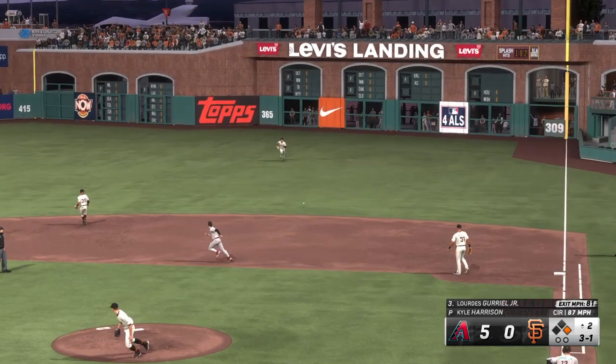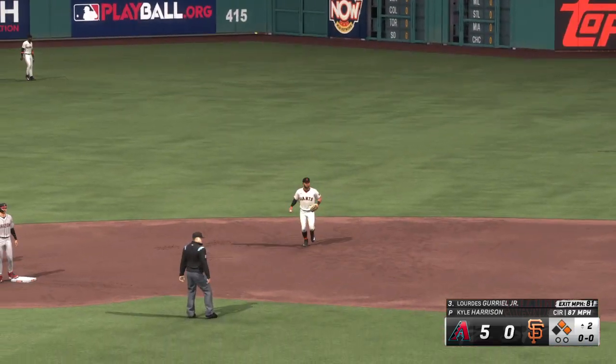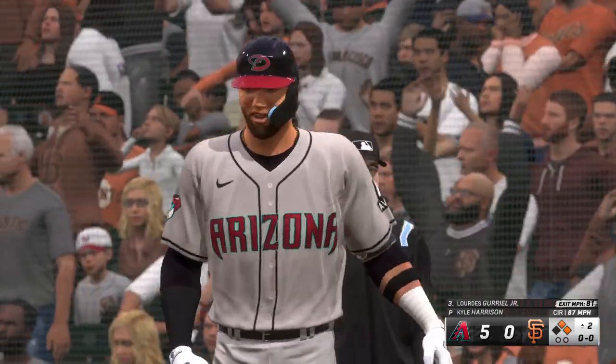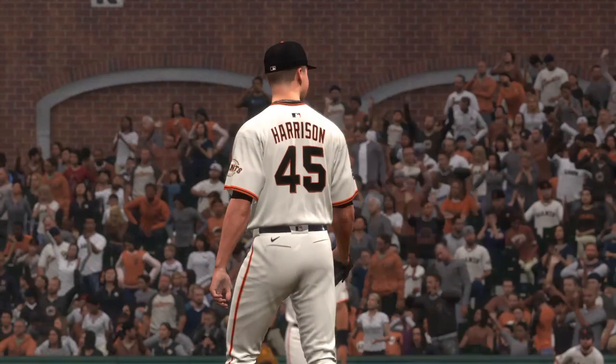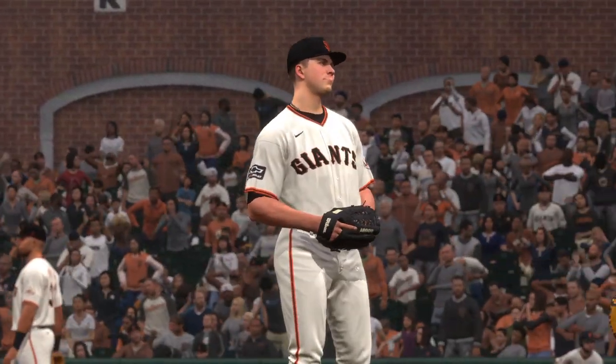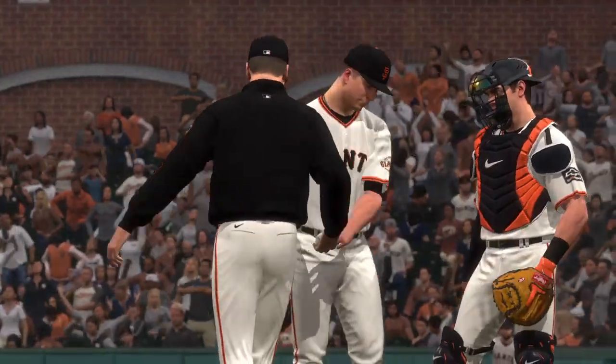Hit on the ground to the right side. And that one finds its way through. Throw back in quickly. First and second now with nobody out. Now batting the first baseman, Christian. Here comes the skipper, and we're going to see a pitching change in this spot. Kyle Harrison gives way, and we'll be back with their first arm out of the pen after a quick break.